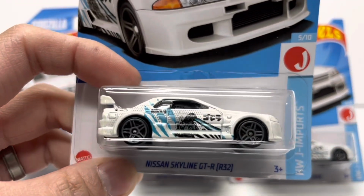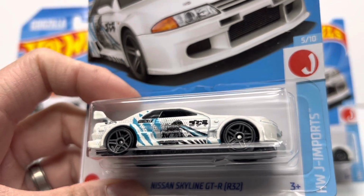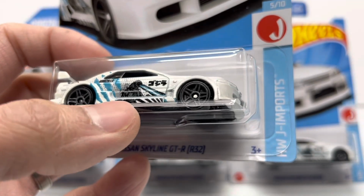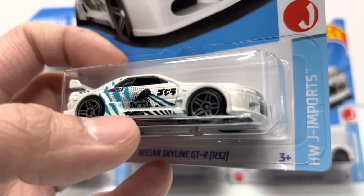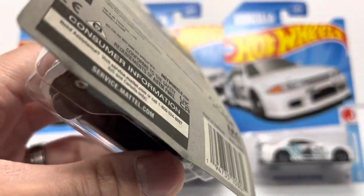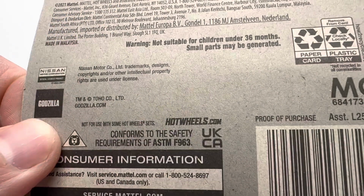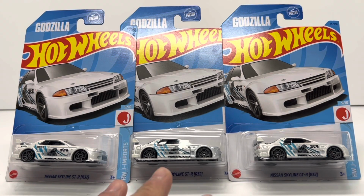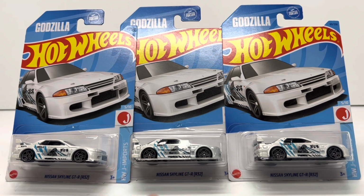And that is exactly what Hot Wheels captured with this release, the success of the Nissan Skyline R32 in those races. And paying homage to the Godzilla name, they put the Godzilla graphic on the side, spewing all of that firepower out of its mouth. The other really interesting thing about this cast is that it is actually dual licensed by Nissan, as well as the actual Godzilla trademark. And for all of those reasons, that is why I'm adding these three Nissan Skylines into the April Hot Wheels investing portfolio.